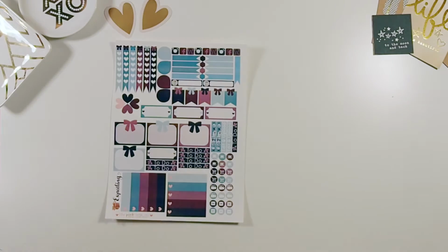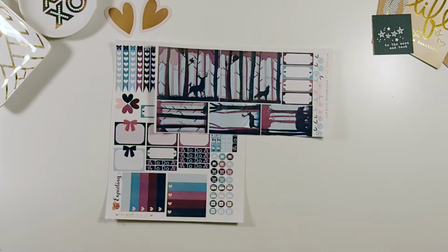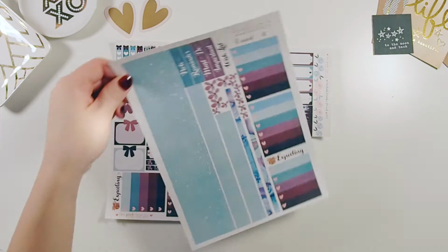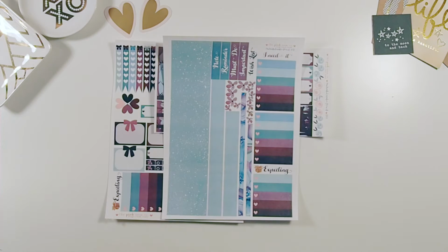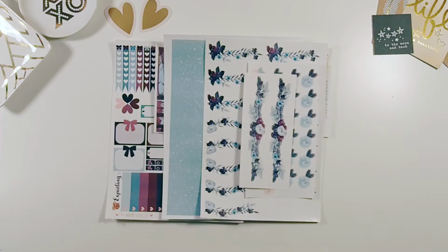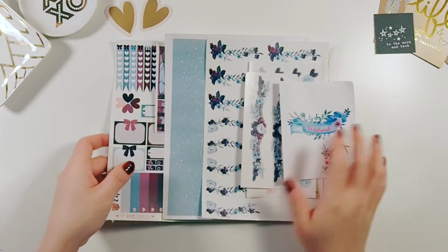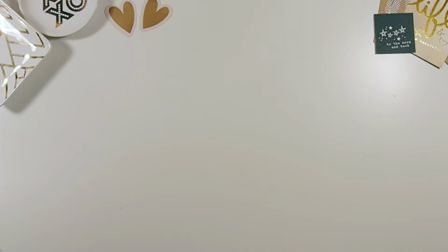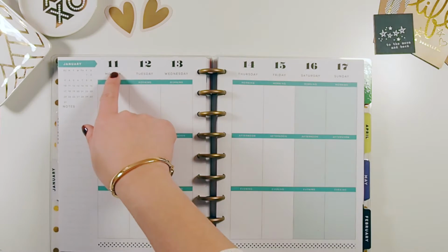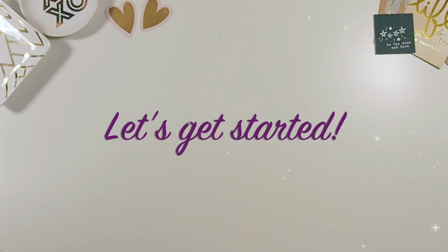So this week's theme colors are ice blue, teal, and plum, different shades of plum. I didn't add any green to this week's color palette because to me, when it's green, it's spring, it's summer. And I want to still stick to a winter theme because we are still in January. We are planning January 11th to January 17th. Let's get started.